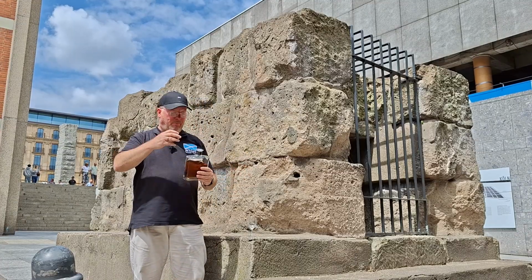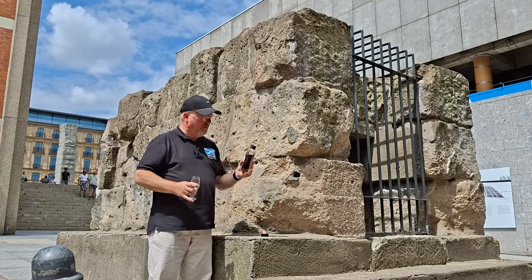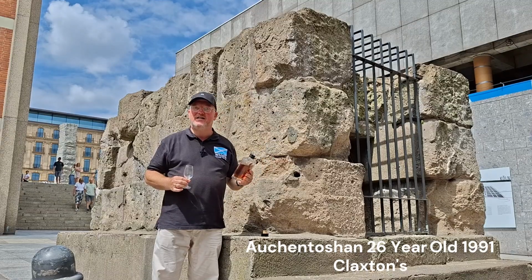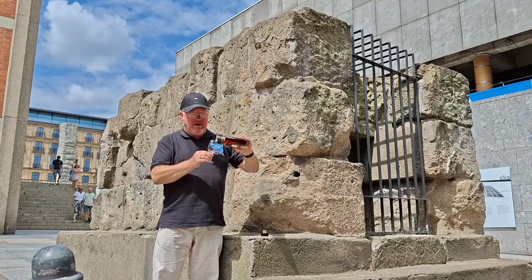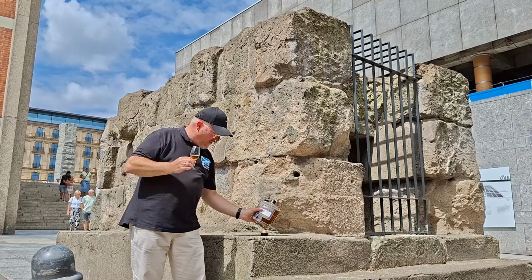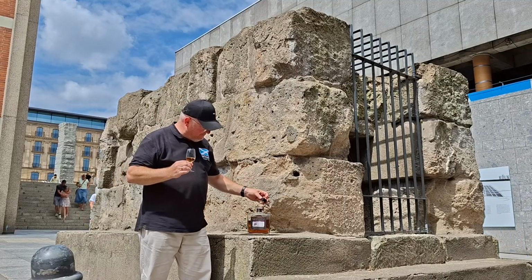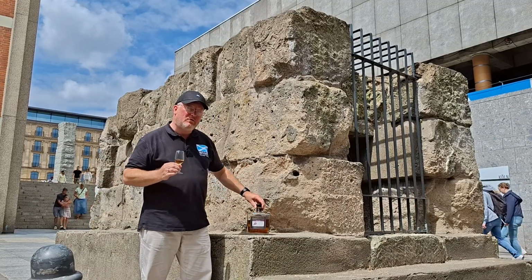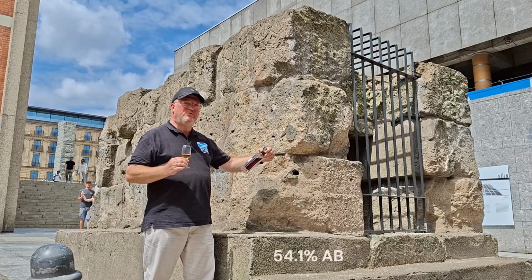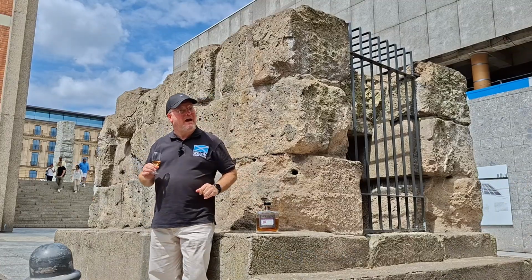What I have here is a bottle that was gifted to me by my good friend Manny when he came over a few weeks ago. And it's an Auchentoshan, 26 years old, 1991. Now, this means that this was bottled a decade ago. Nevertheless, I only received it now and just opened it a few days ago. And this is fully matured on a sherry cask, and it is bottled at 54.1% ABV. So I think this is going to be a belter, in fact.